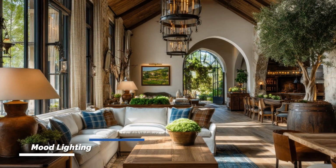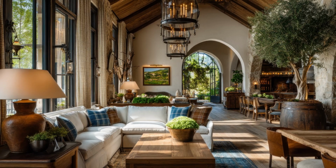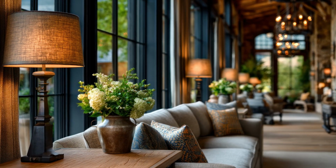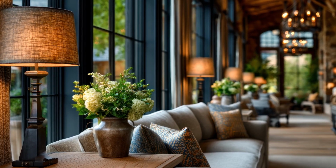Lighting in Spring Manor is deliberate, warm, ambient, and inviting. Table lamps with linen shades, iron chandeliers, and candle sconces create layers of light. Ralph Lauren's philosophy here is simple: lighting isn't just function, it's the heartbeat of the room's atmosphere.